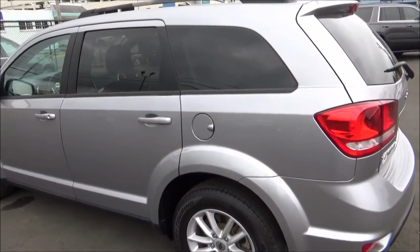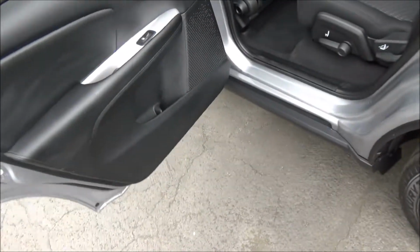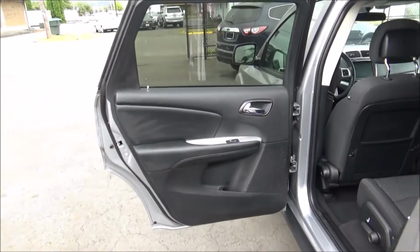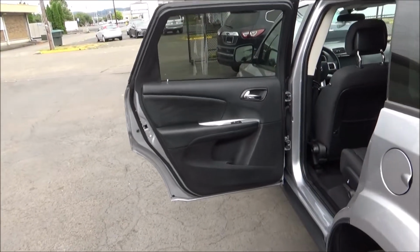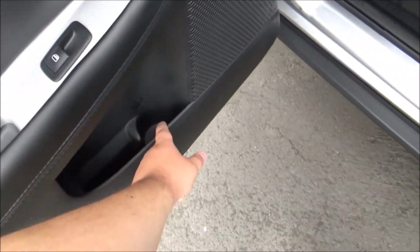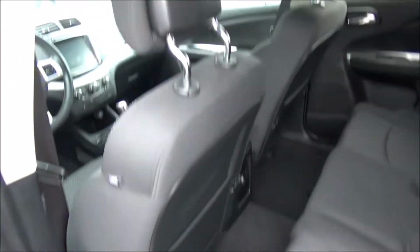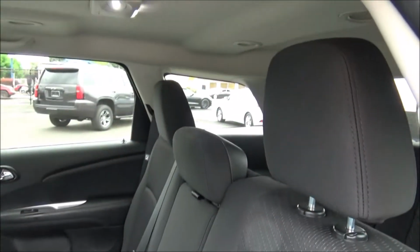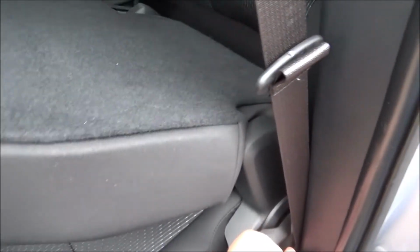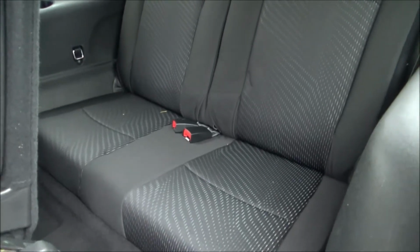As you saw earlier, the fuel cap is on the driver's side. The back door panels also have storage areas. But first we'll check out the third row.